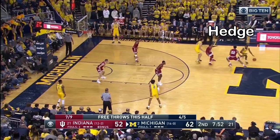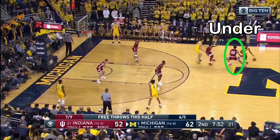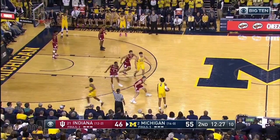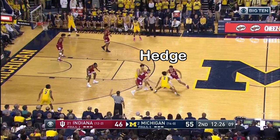Moore is looking to get his feet pointed to the sideline and to force the ball handler to dribble away from the basket. The guy guarding the ball, who in this case is Green, is supposed to go over the defender screening but under his teammate hedging in order to get back safely to the handler. Here's another good example. Moore stays attached and is in great hedging position, not letting Poole get downhill.